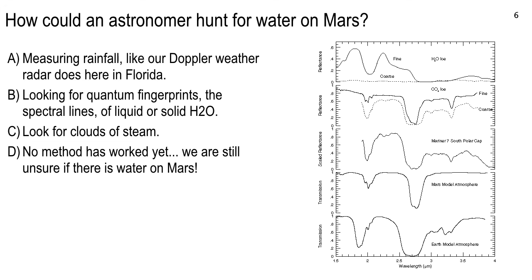Ten, 9, 8, 7, 6, 5, 4, 3, 2, 1, 0. Yeah, this is the basic idea, looking for quantum fingerprints, the spectral lines. Now, I'm going to give you a new vocabulary term concerning quantum fingerprints and the spectrum associated with various compounds, in this case water. And actually, this diagram on the slide shows some spectral fingerprints for CO2, carbon dioxide.